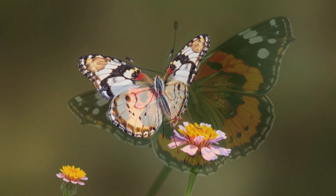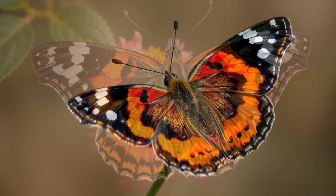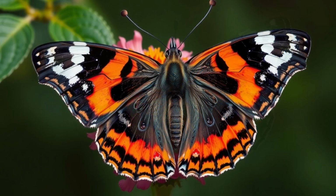They're particularly abundant in areas where birch and aspen trees create forest edges and openings that provide both larval food sources and adult nectar opportunities.